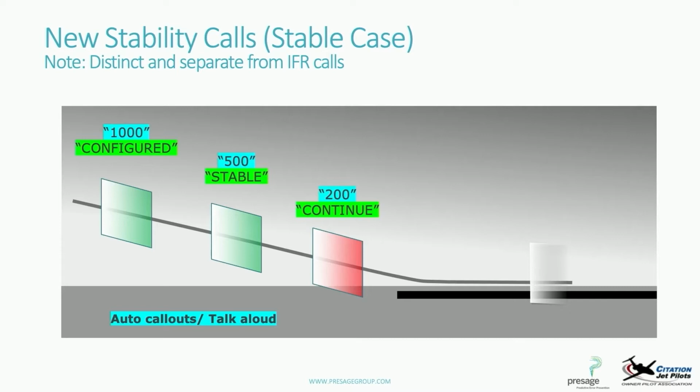So these are separate. The goal, which is the good, is this objective of being configured at 1,000 feet and being fully stable at 500 feet. And you'll call out 1,000, 500, we'll talk about 200 in a second, either through an auto call out if it's available on your model, and Charlie's going to show you how to create this in certain conditions, or you talk aloud. I can tell you in the simulator trials, I had never seen this before done so well by some of your members that just naturally, as the way they fly, talk aloud about what they're seeing, what they're doing, what they're thinking, what's coming up. This talk aloud strategy is really effective.